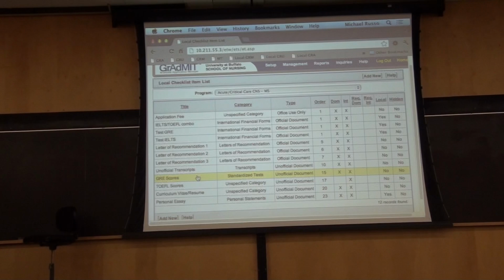Okay. Doesn't the university require GREs for PhD students? The university requires GREs for PhD students, but for your checklist item, if you want to have the option to have that unofficially, you can do that in your local checklist items. Official GRE scores would automatically dump in and add to that checklist as well because they will have taken the test. Make sure they send it.